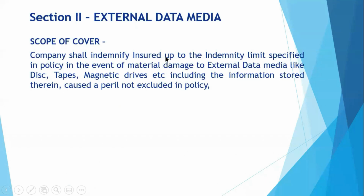Company shall indemnify up to the indemnity limit. You have to choose a separate sum insured for external data media if it is also damaged along with the equipment. Okay. So the indemnity limit is to be selected in the event of material damage to external data media, and these are examples like your disks, tapes, magnetic drives, including the information stored therein, caused by a peril not excluded in the policy.